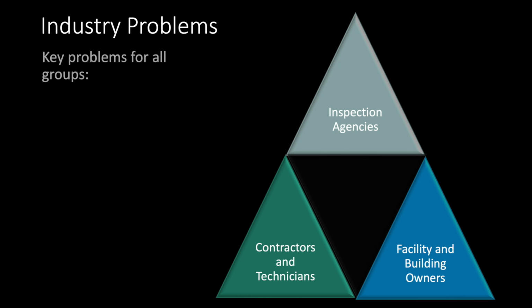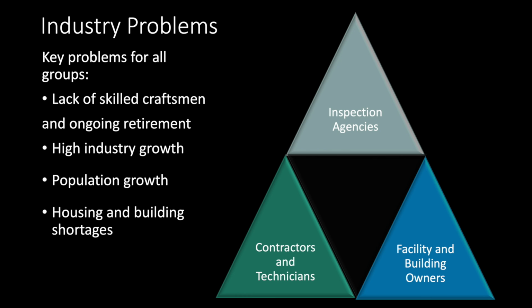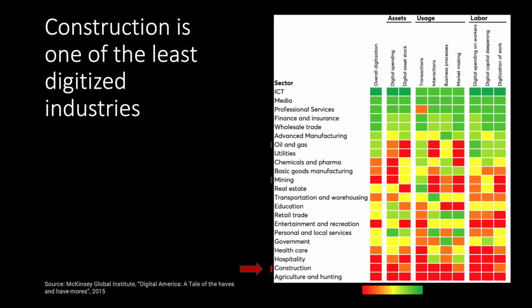They all have challenges they're dealing with, and some of them overlap. There's a lack of skilled craftsmanship, and some of their top people are retiring. We're in a period of fast industry growth, partly driven by population growth. Everyone's dealing with housing and building shortages, and the industry has lots of inefficiencies. A big reason for that inefficiency in the industry is that construction is one of the least digitized industries in the world. This study puts us right at the bottom, just barely above agriculture and hunting.